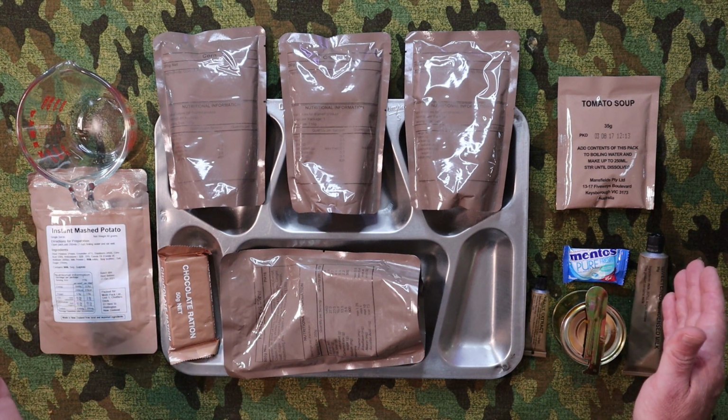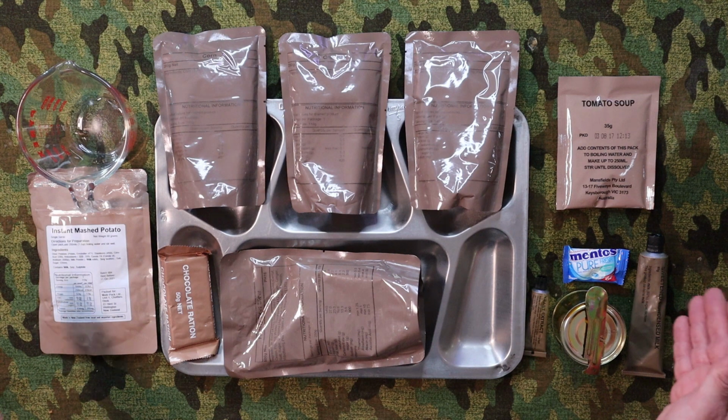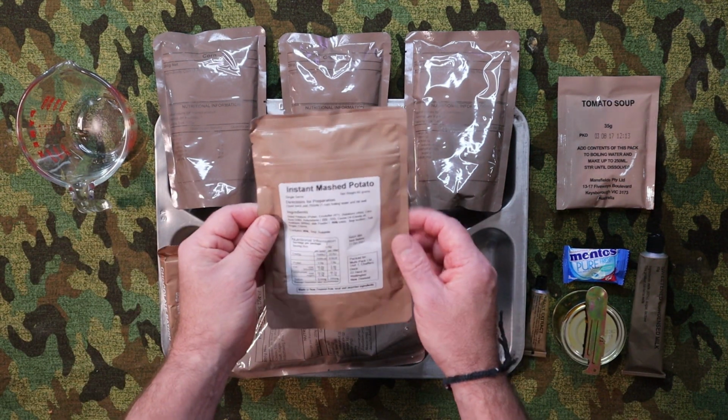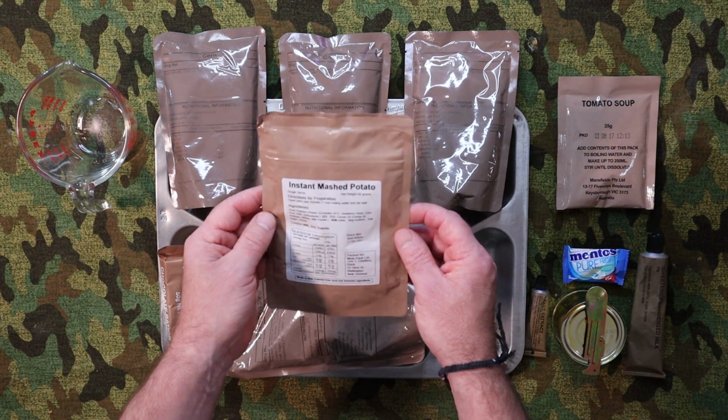Here we are at dinner. Look at all these retort pouches. This is going to be epic. Anyway, first off, let's get our mashed potato going. This calls for about 250 ml of water.